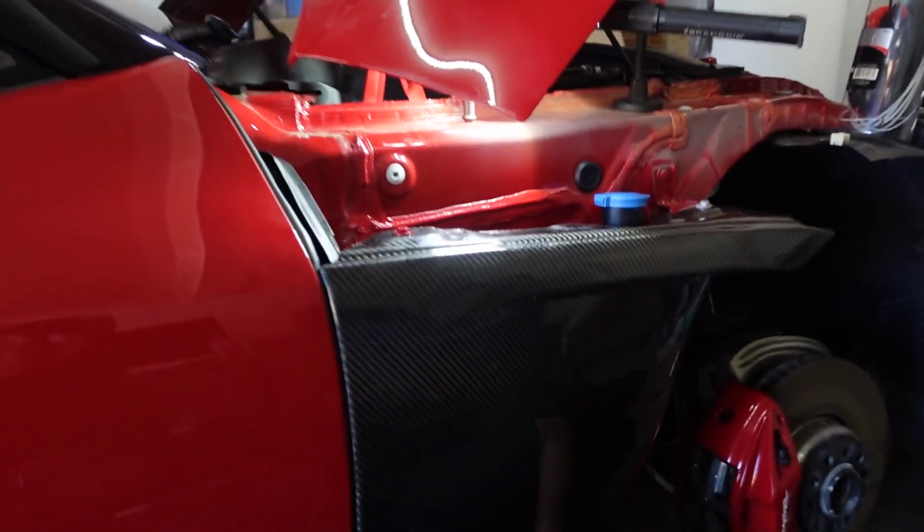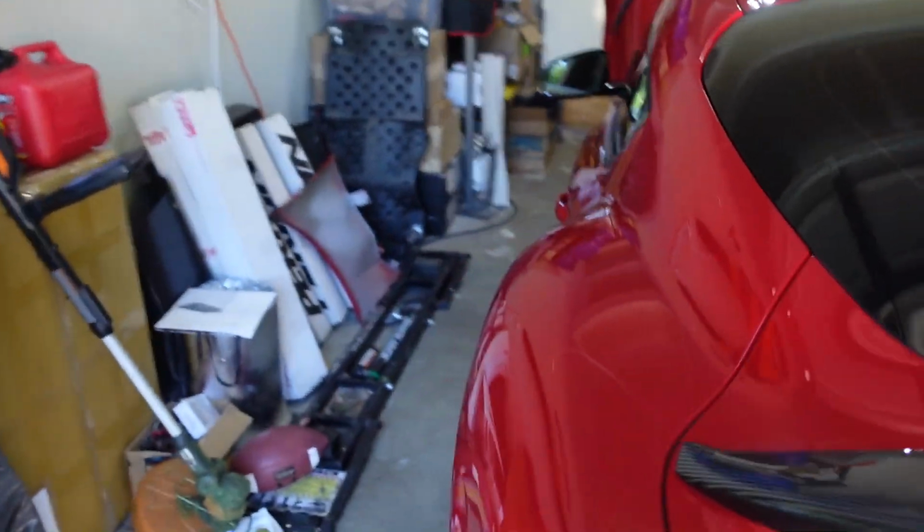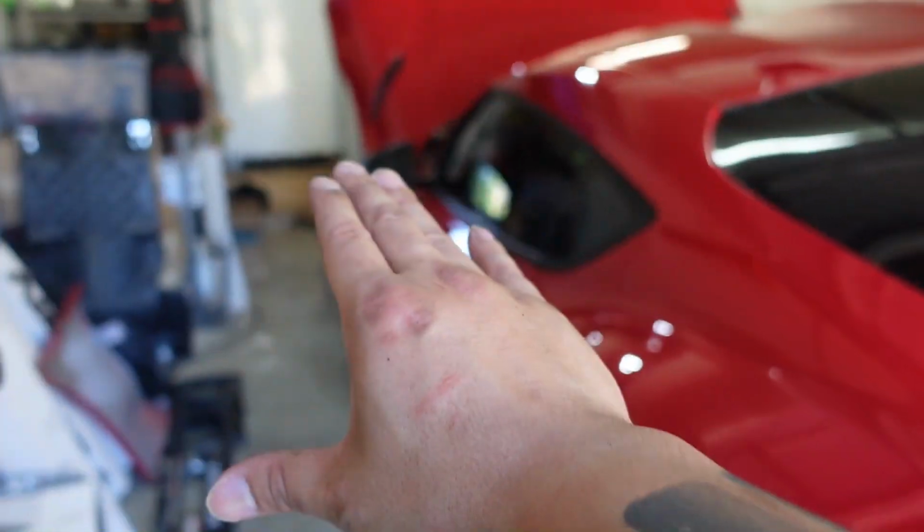And the carbon fiber looks really nice. You got a PPF. So we're going to reinstall the fender liner so that we can cut it accordingly. And then just repeat the other side. And let me tell you, this install is going a lot faster than when I did it by myself.